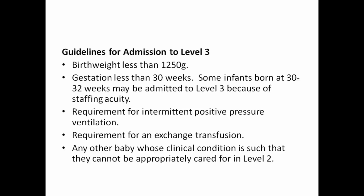Other criteria are requirement of intermittent positive pressure ventilation, requirement for an oxygen transfusion, or any other baby whose clinical condition is such that they cannot be appropriately cared for in level 2. Level 3, level 2, and level 1 have been clearly explained in one of the other videos, which shows the levels of neonatal care. So if you don't understand what level 2 and level 3 are, please go and see that video too.